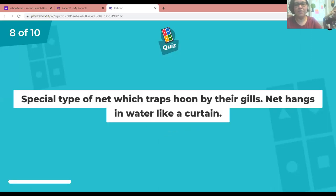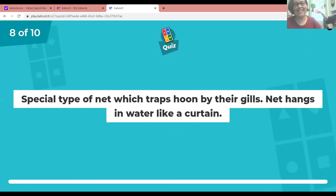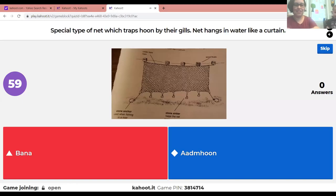Special type of net which traps pawn by their gills. The net hangs in the water like a curtain. Dana is the triangle. Adam pawn is the diamond.